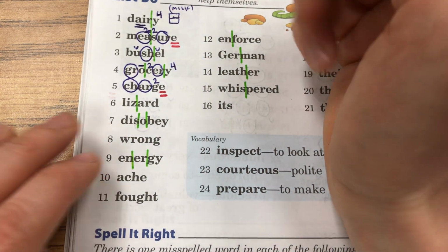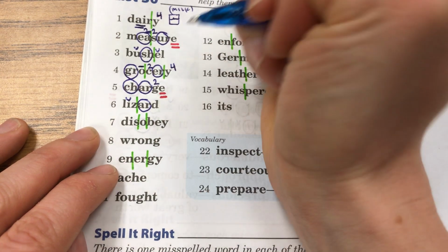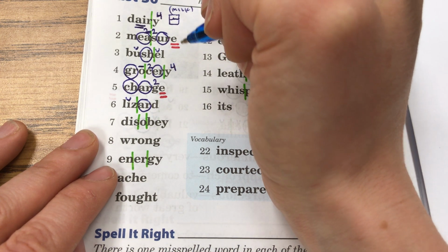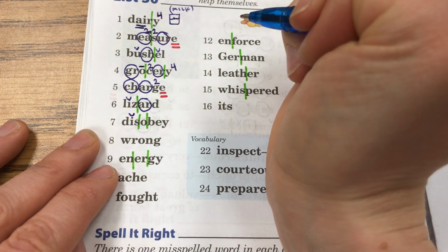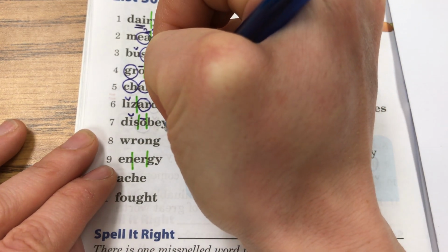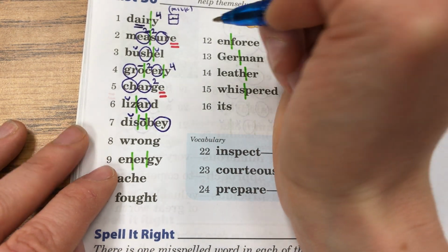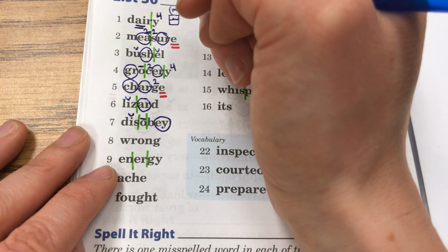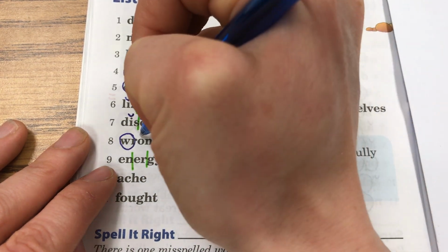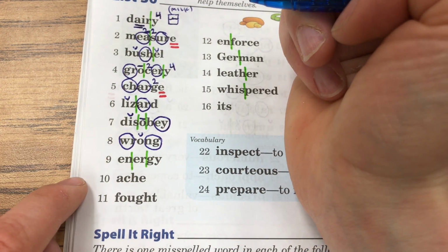Number six, lizard. Short I, circle that A-R, lizard, and that's it. Number seven, disobey. Short I, long O, and then this is that A-Y, disobey, but it's E-Y. Number eight, one syllable, wrong. Here we have our blend, W-R, short O, and then ng, that N-G, ng, nose wrinkle.